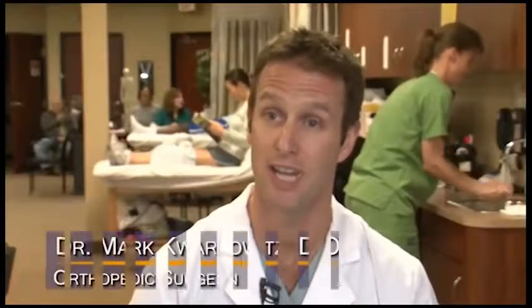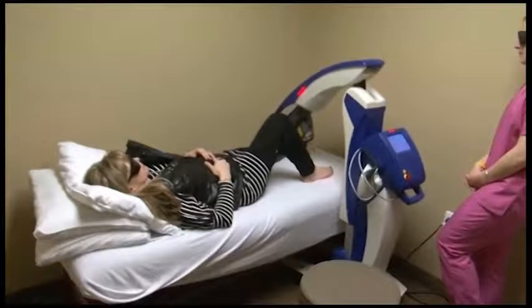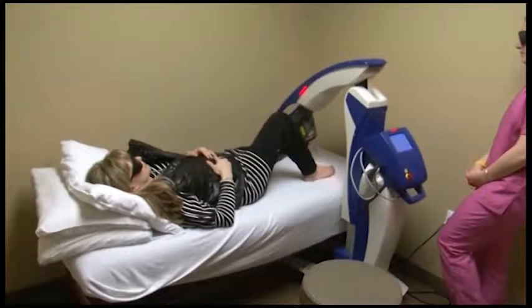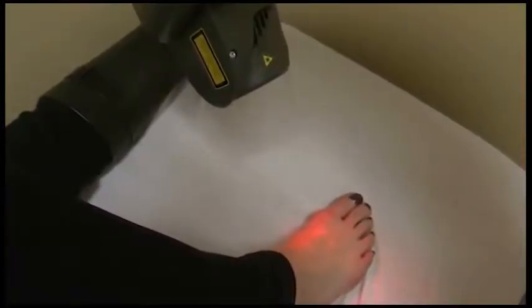We brought it into our clinic and we started seeing patient after patient responding with almost too good to be true results. You see someone that has such debilitating pain in 1-2 treatments and they're 80-90% better. So it's been really miraculous.